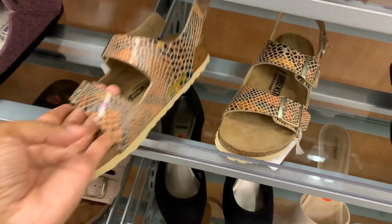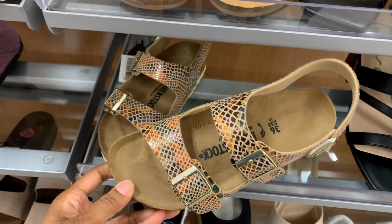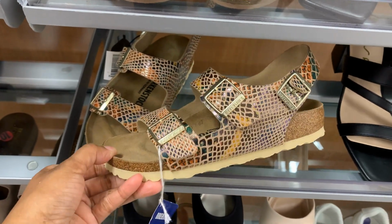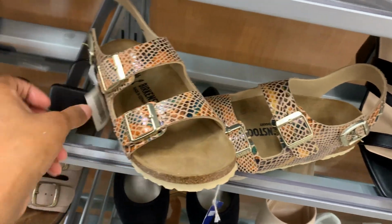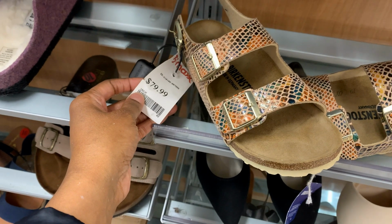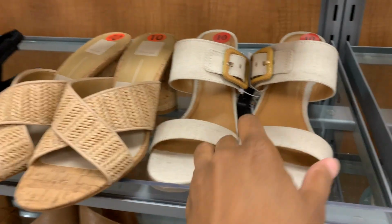These, I love a good pair of these sandals. And these came in a nice little snake-like print. I only saw that. Did I see another pair? I believe I only saw that one pair in that print. So $80 for those.